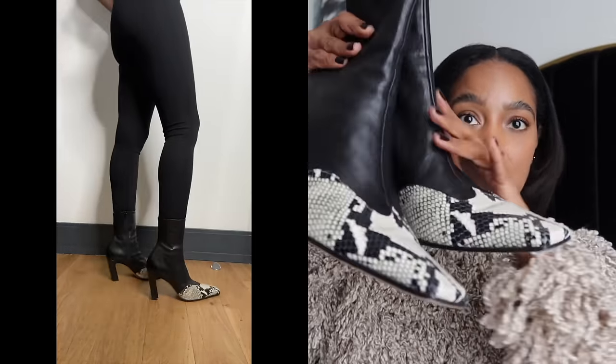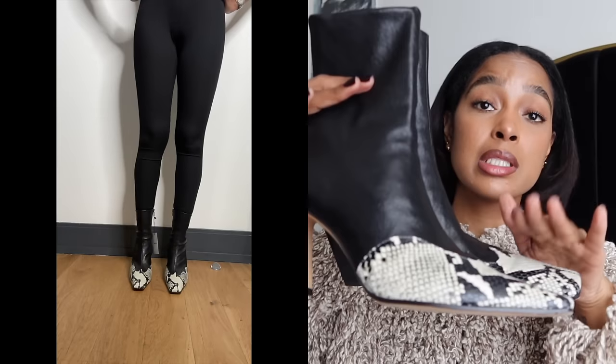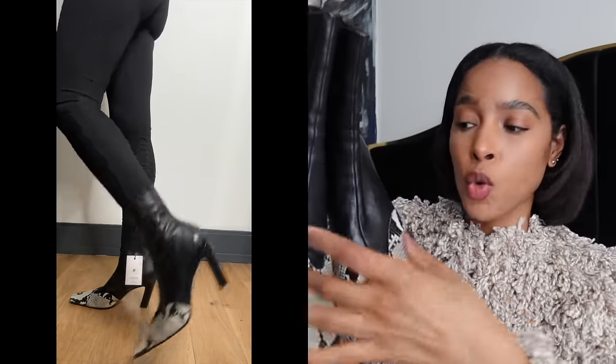I've been wearing the hell out of these Kate Nevada stretch boots with the snake print in the front. I mean, listen, I'm crazy for a good snake print, especially when it's like a lighter neutral tone. I feel like I can go with so many different options. I love the square toe.